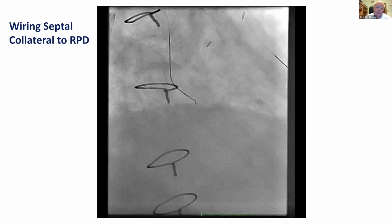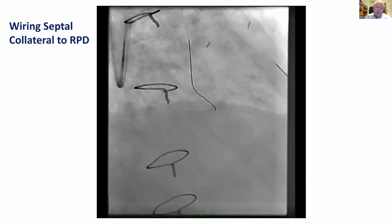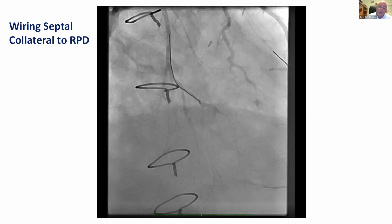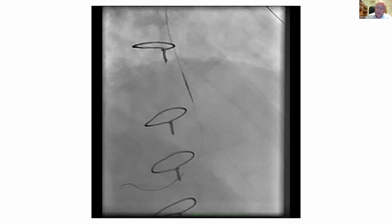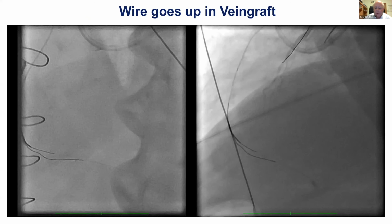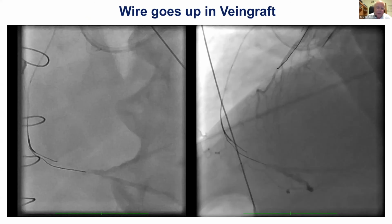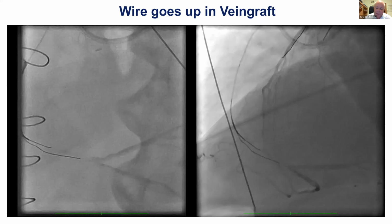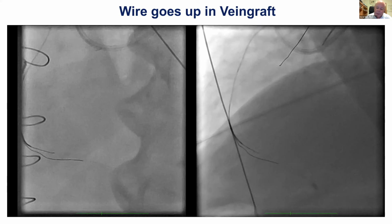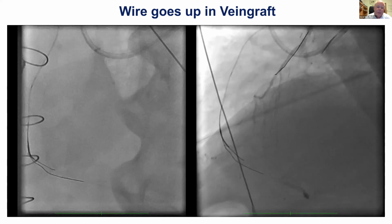So we wired the first big septal from the LAD to get retrograde from the right. So that's what we did. And this just shows that we're going down this route, and we access successfully the septal and to the PDA. We're over on the other side. And what happens is that the wire goes straight up into the vein graft. So we're sort of fiddling along, trying to get, the easy way would have been just to go up here and cross the distal cap of the native right coronary artery, get past the anastomosis, but the wire just keeps going up in the vein graft.